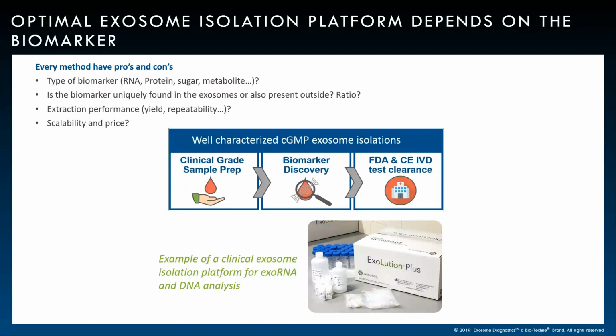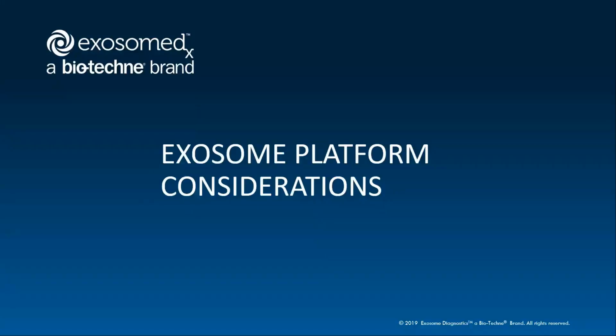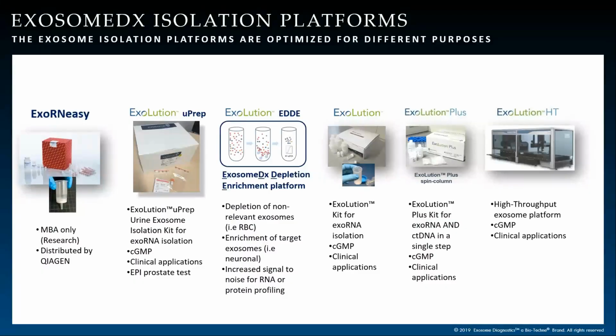All of these things need to be taken into consideration when you choose your isolation platform. You don't need to have a platform that necessarily isolates something that is very well defined. It just needs to be very consistent. And this is an example of a clinical exosome isolation platform for exosomal RNA that we use here at Exosome Diagnostics. And when you look at these platforms, we always choose the most appropriate platform for the biomarker.